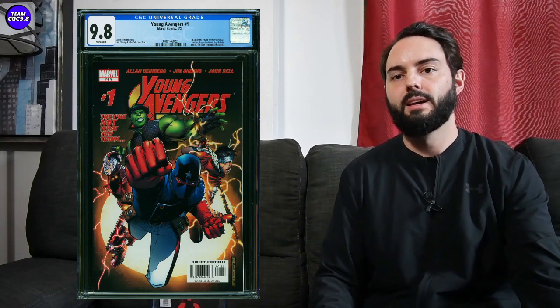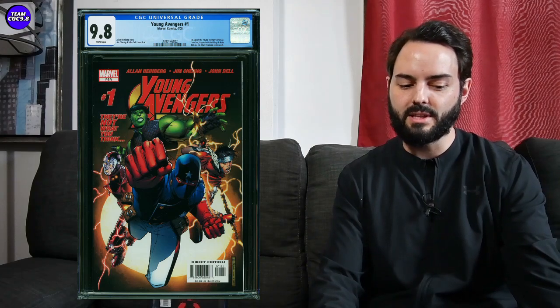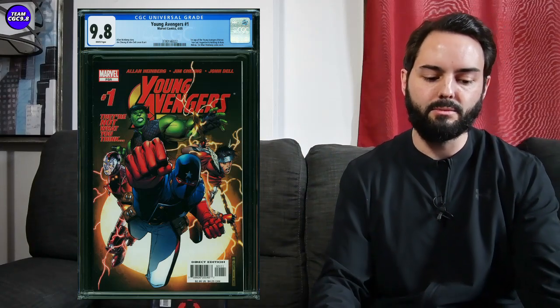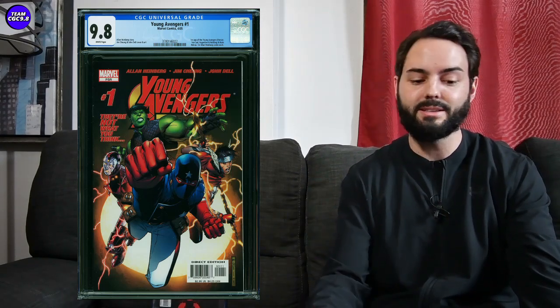I saw Young Avengers number 1 in a 9.8 sell for $799. And yeah, this one has been kicking around $800 for the past two to three months, ever since it really cooled down after the Hawkeye show, when Kate Bishop got really hot. Now this one's selling for $799. They were about $1,100 when the Hawkeye show was out, and during the hot comic book market about a year and a half ago, they were like $1,400.